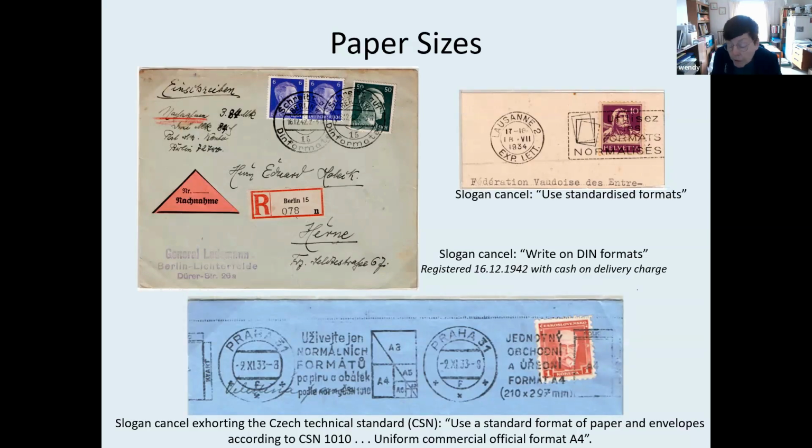So if you fold a sheet of A0 in half, it gives you A1, fold that in half, it gives you A2, so on and so on. And you can see here, that's outer is A2, that is A3, A4, and so on downwards.